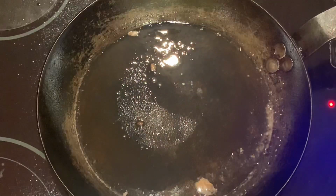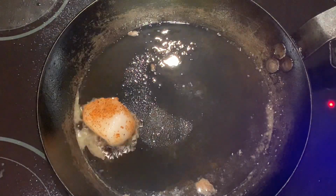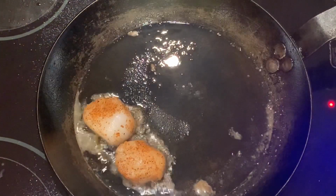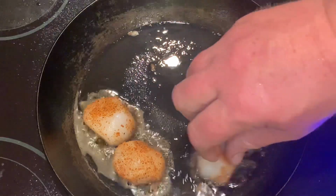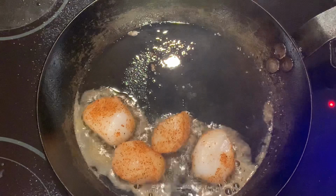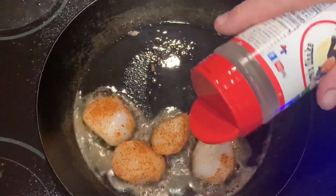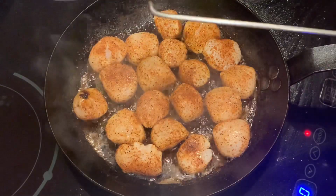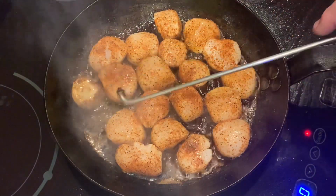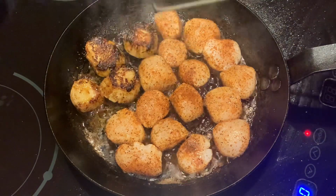All right, so these have been coated in the Gator Shake. Just set them in there and let them sear on one side. Just like that. I didn't get Gator Shake on top, I'll have to hit that with some. Let's do it. Well, look at that. They all fit in the pan. Let's go ahead and flip them over. We want to cook these to about 145 internal.